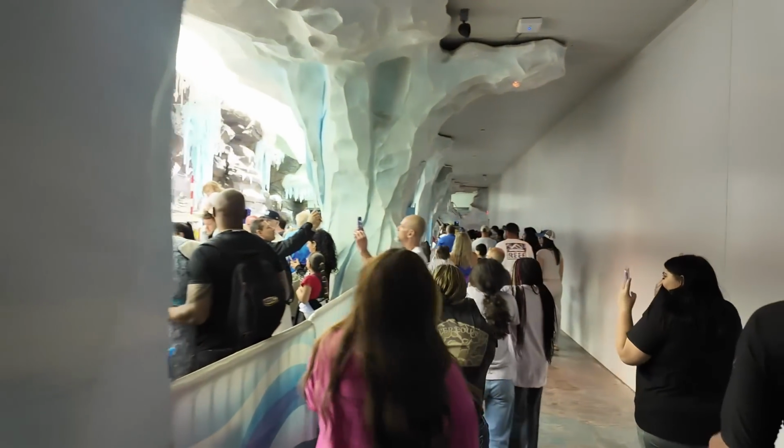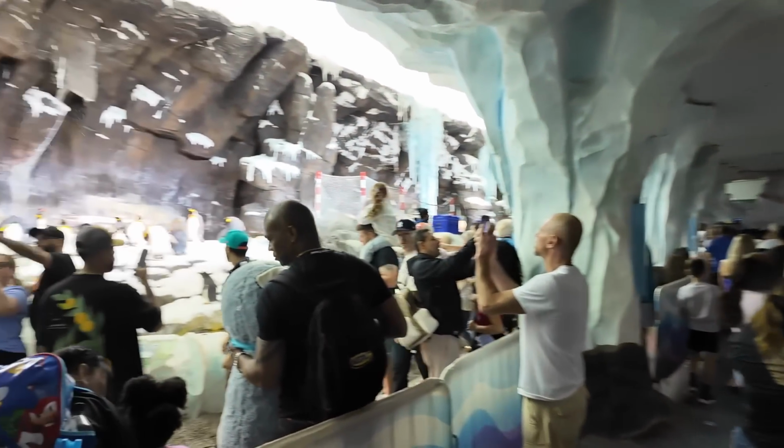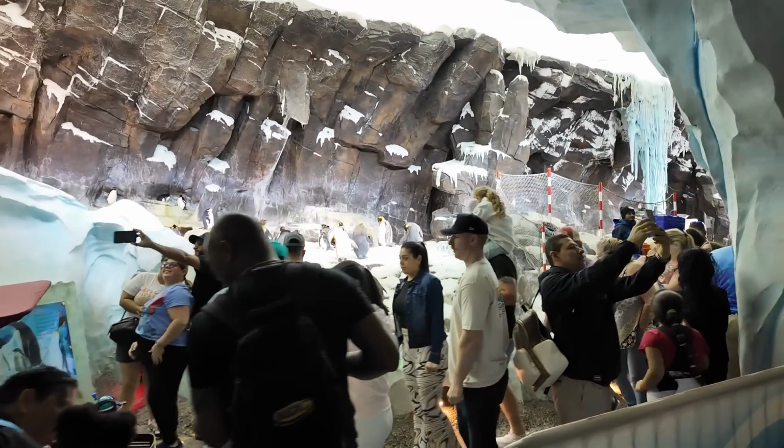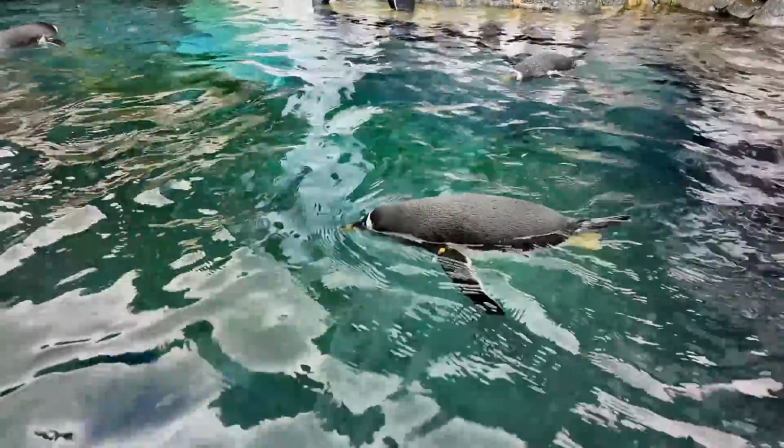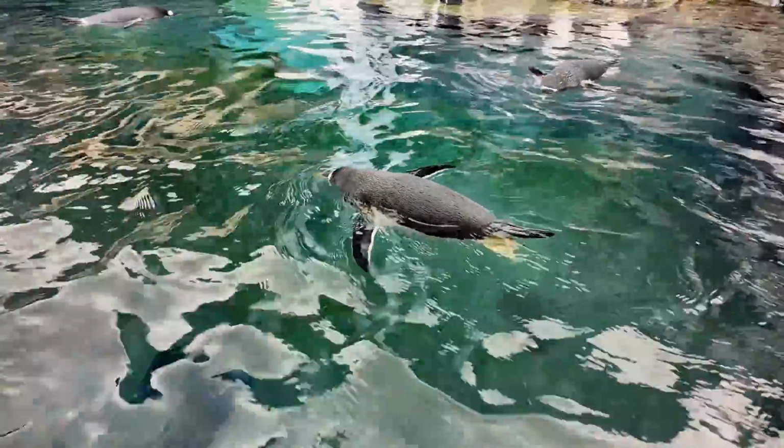All right. Oh, it is so cold in here. Oh, look at this. Get up close and personal to the penguins. But seriously, it is so cold in here. I guess they got to match the environment, so it's got to be as cold as Antarctica in here. Oh my gosh, I can't believe how close we can get to the penguins here. I literally could reach out and touch one of those penguins. However, we mustn't. It says do not pet the penguins and do not flash the penguins.